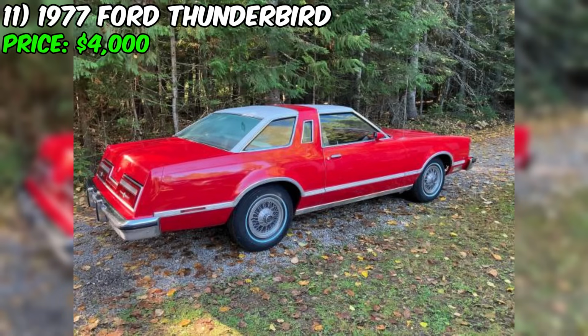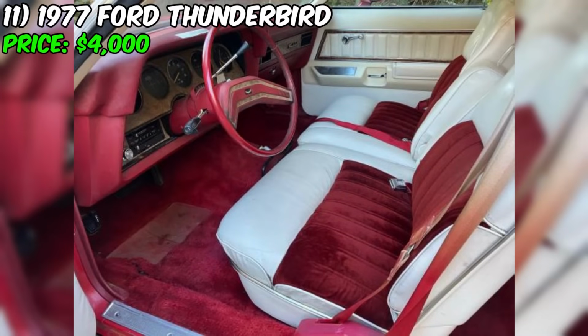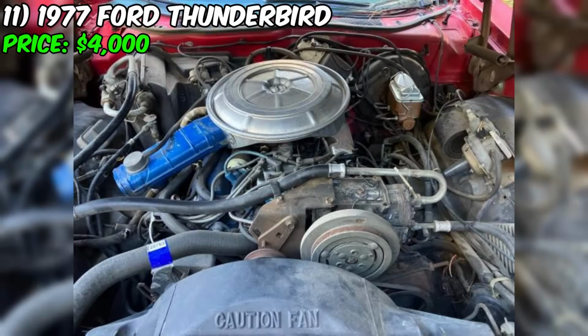It's located outside of Priest River, Idaho, which may be a bit of a trek for some buyers. However, the seller mentions that it's close to Spokane, Washington, which is a major city with plenty of amenities and attractions. Overall, this 1977 Ford Thunderbird is an absolute gem of a find on Craigslist.